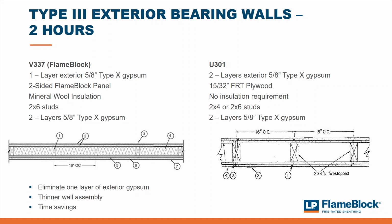You know, if you're looking at pricing, FlameBlock usually is priced to what it's replacing. So a sheet of two-sided FlameBlock would be approximately equal in cost to a sheet of fire-treated plywood and a sheet of exterior gypsum. So those costs should wash out. Mineral wool isn't commonly used. It is used, but it's not as common as like an R21 fiberglass, or at least that's my market out here in the Northwest. So there is an additional square foot cost associated with the mineral wool.